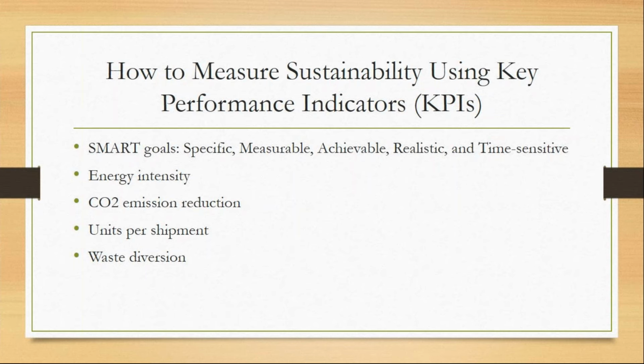Right. There's a lot of stuff online that can help you to determine these KPIs, and really to measure. Like, measurement is the first step to being able to report on this and being able to show that you actually are having an impact. Another is waste diversion and units per shipment. We talked earlier about pack density of trucks, and that's more related to that.